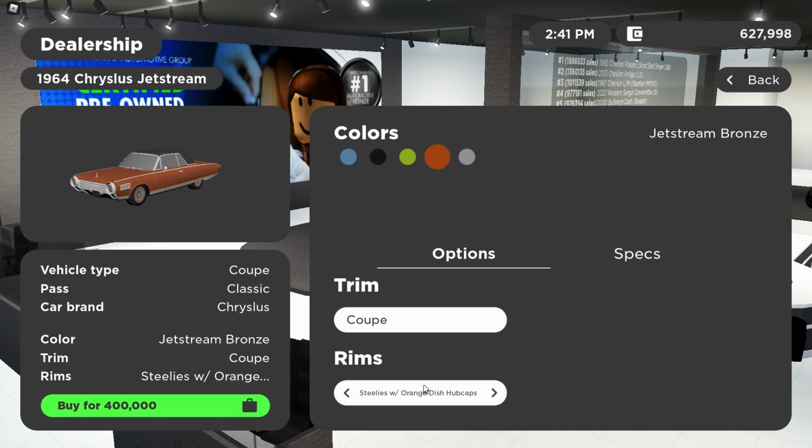So here are the rims. You have the Steelies with orange dish hubcaps, the Steelies with dish hubcaps, the Steelies with black dish hubcaps, which are the ones I have, the ones with blue dish, so they'd probably go with the blue one, or actually it looks pretty good with steel.